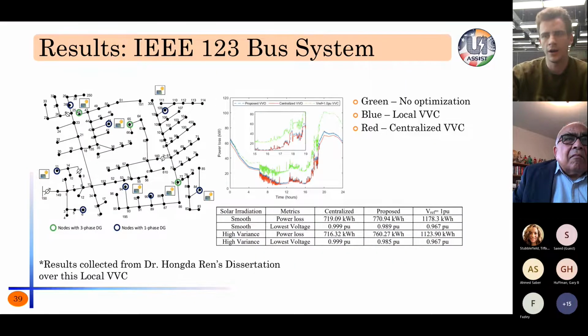And so the person who was previously working on this project has used this as his dissertation, and these are some of his results. But if we look in the table, this is the IEEE 123 bus system with high PV penetration. He tested the system with a really smooth irradiance curve, like there's no clouds, and then he tested it with a really sharp irradiance curve, like there was clouds.